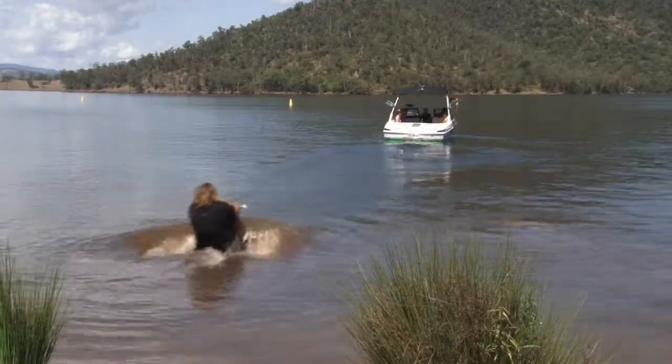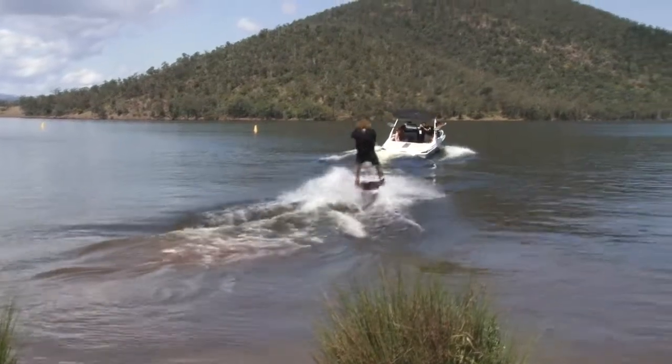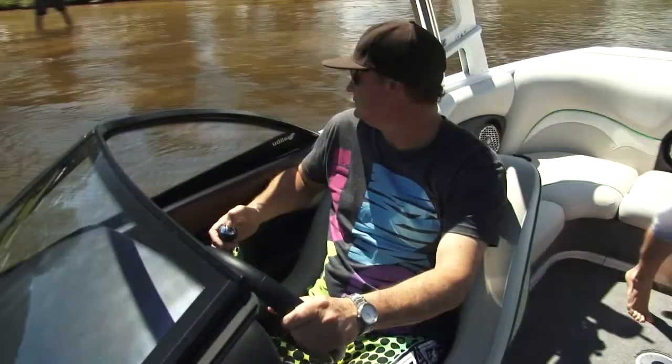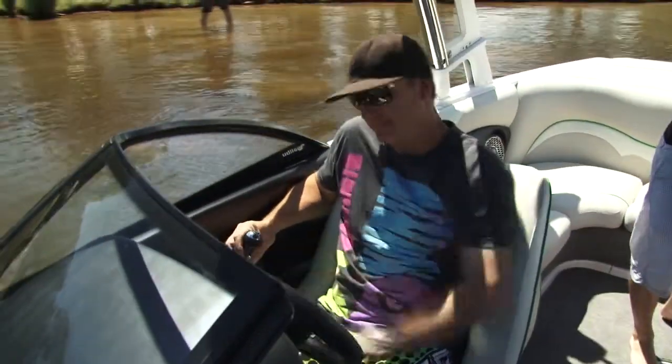It's nice to have all the new technology, and like anything new, it's quite nice to drive, and the functions are a little easier than what they were in the old days. It's a pleasure to drive, actually. So you enjoy being on the water, not just wakeboarding, but pulling the guys along? Yeah, for sure. No, look, it's great to drive.